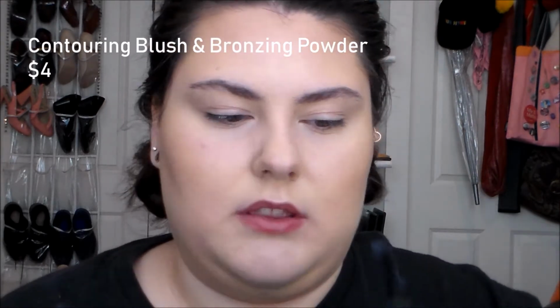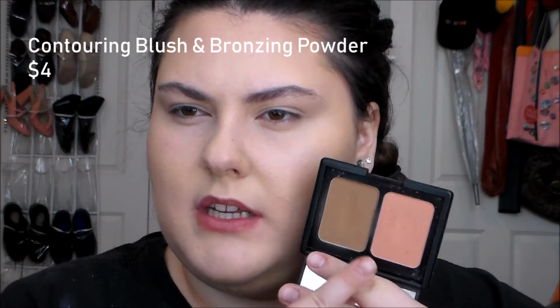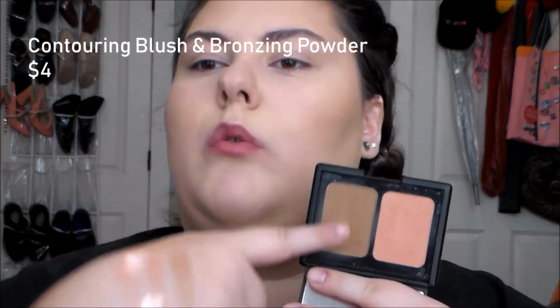Keep an eye out. Sometimes I see them at like TJ Maxx for like a couple dollars less. I think I got one for $3 one time, which is half off. And then these little blush duos, I remember for a while everyone was talking about these. I've had this one for a really long time. I think this is the one that people said is like NARS Orgasm. It's St. Lucia.